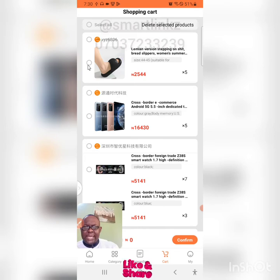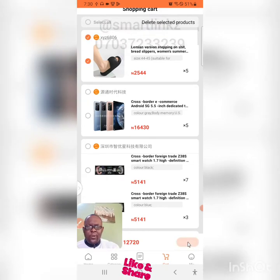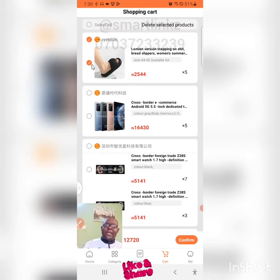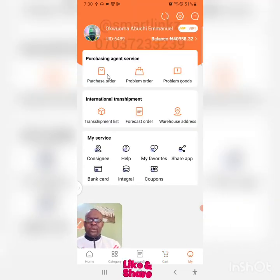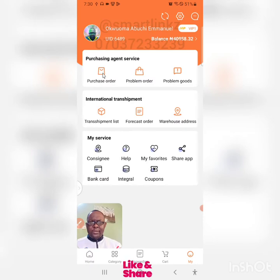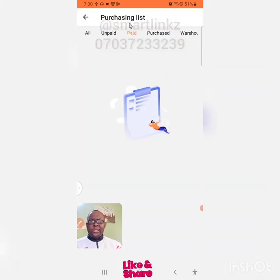You now select the item you want to buy, then click on confirm and purchase your goods, okay? Now, after you've paid for your goods, you're going to come back to your menu and go to this purchased order. Go to this purchased order, okay? So if you have paid for your goods, it is going to appear on this platform, in this purchased order menu, this purchasing list. So this item has been paid for. It's going to show here. Once you pay for the item, it is going to show here, right?